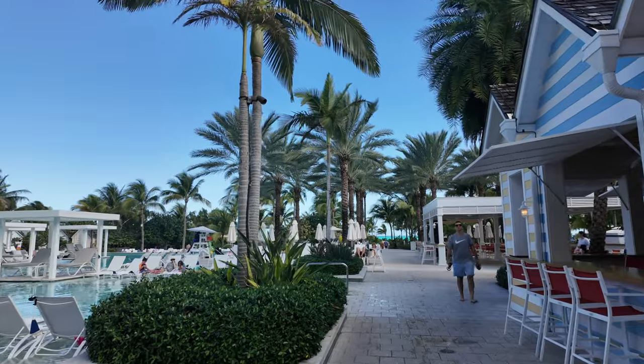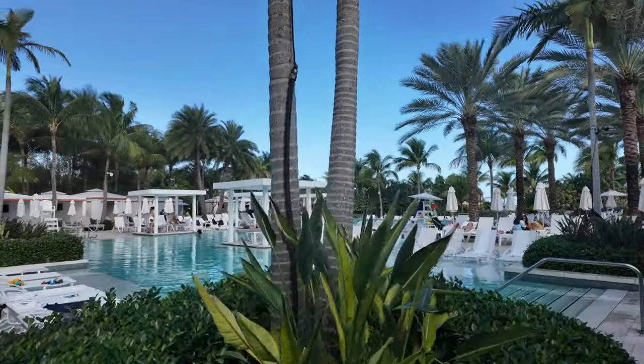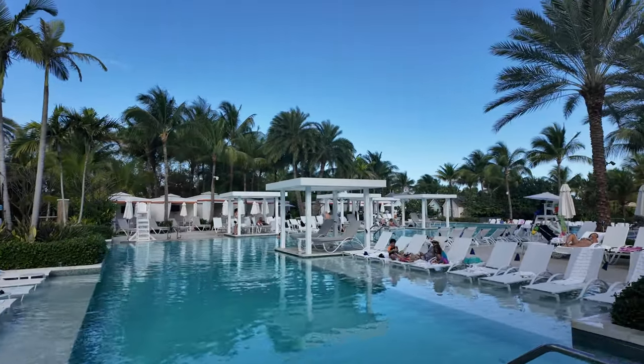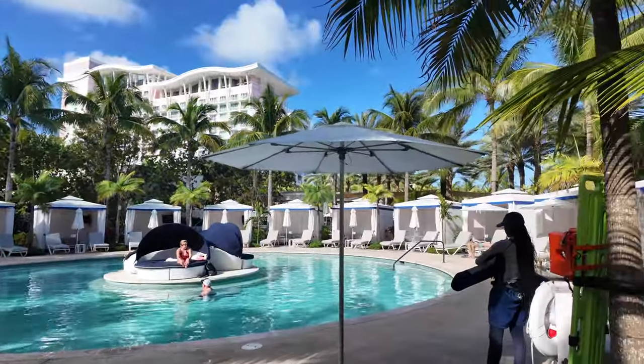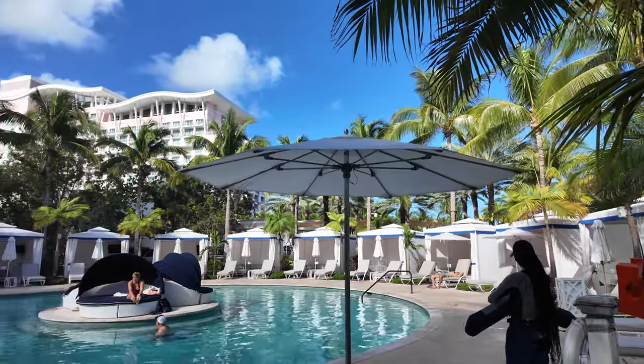Now, if you're an adult or you're a couple on this trip and you're looking to avoid families and kids, right next to this pool is Elixir, which is a little bit more upscale experience. There's no extra cost to this, but of course they do have cabanas to rent. The smaller pool, but with these awesome sun loungers right there in the middle. Very upscale feeling, and of course there is the Elixir Bar right there to grab your cocktails.